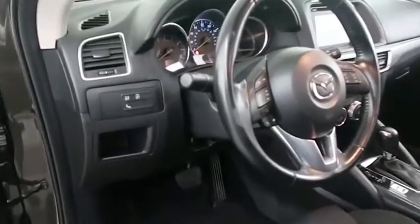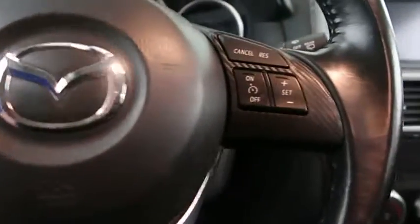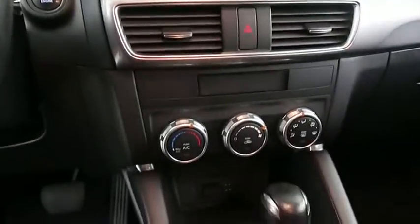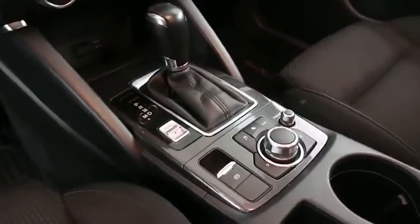Taking a look inside, you have audio, Bluetooth, and cruise controls mounted here. Full touchscreen that includes your stereo, climate control, and of course your automatic transmission is here.